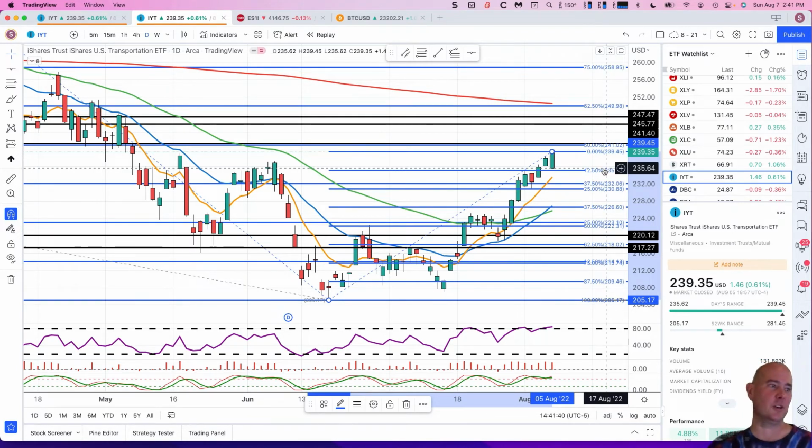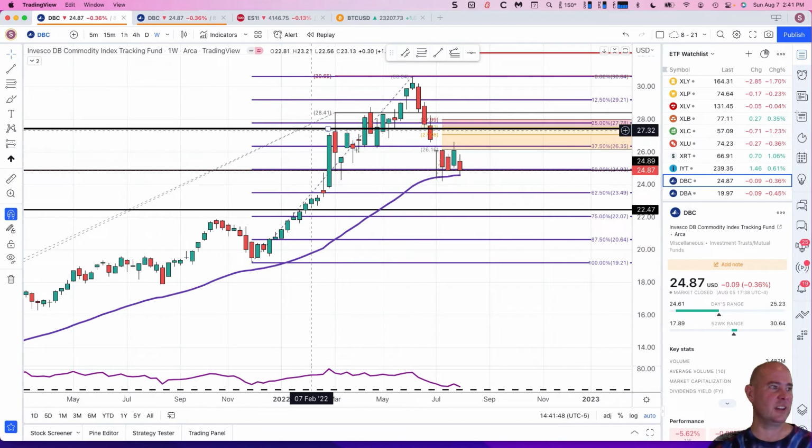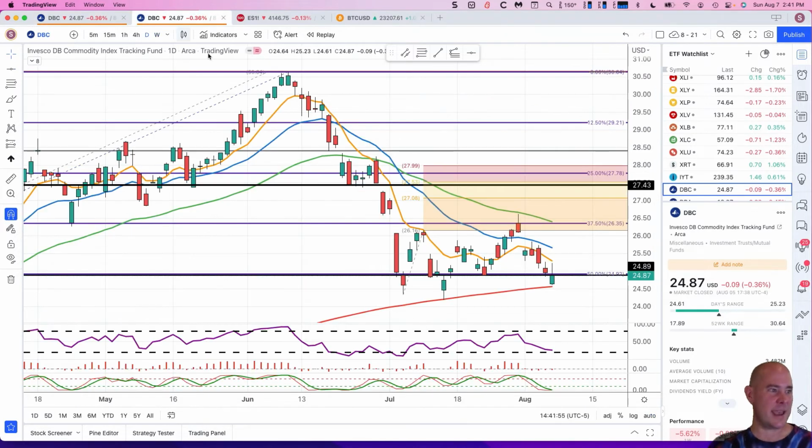If we don't get those, then I'd rather miss out on something than chase this higher at this point. DBC commodities, still barely hanging on to long-term buy mode, barely hanging on. And we're now at a triple bottom. Did not confirm this. It was a confirmed but not triggered double bottom that turned into a triple bottom now.